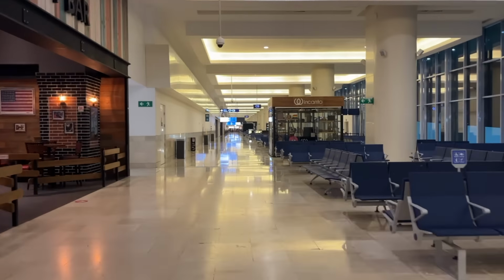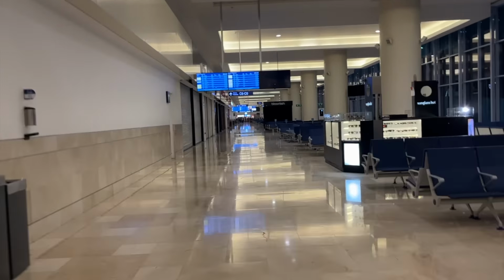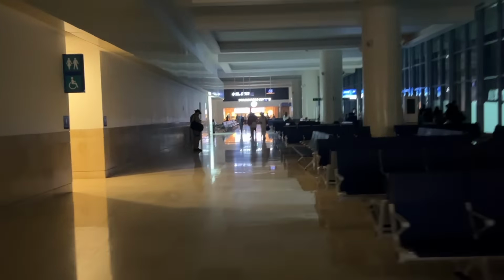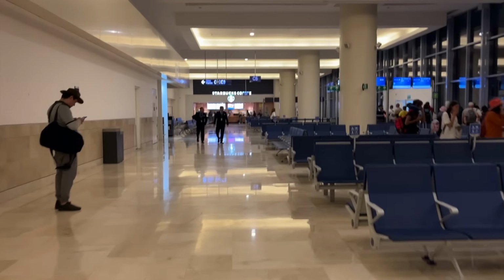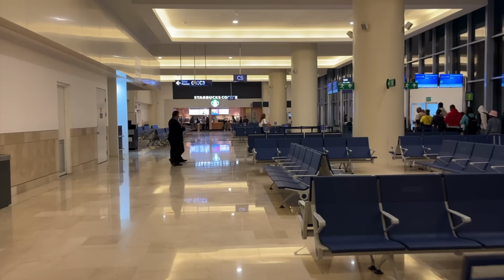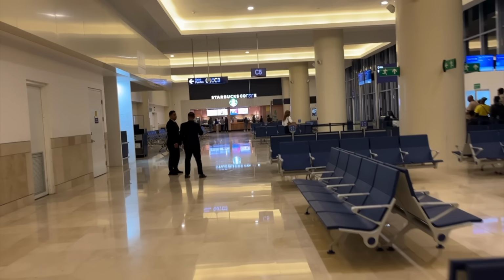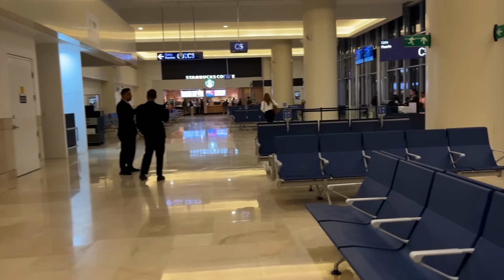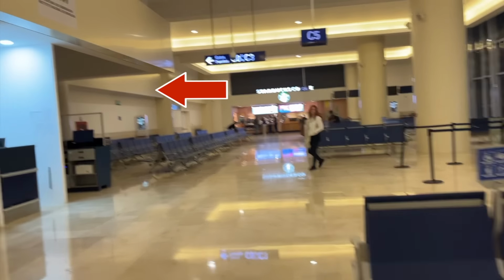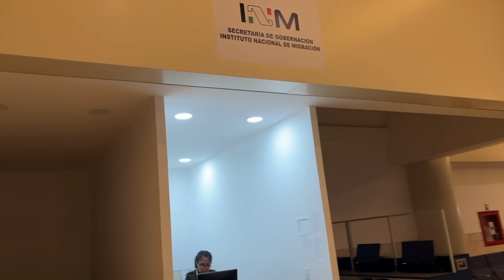And all the way at the end of this terminal, next to gate C4, you will find that other, less busy, might I add, Starbucks. This Starbucks is probably less busy because it's further and a lot of people typically don't know about it. So if you want a cup of coffee and don't want the long lines, take the walk. Down here at this end, you will also find the newest post-security I&M office checkpoint, right across from gate C5. This will be especially noteworthy for those of you who are residents and need to check out before leaving the country.